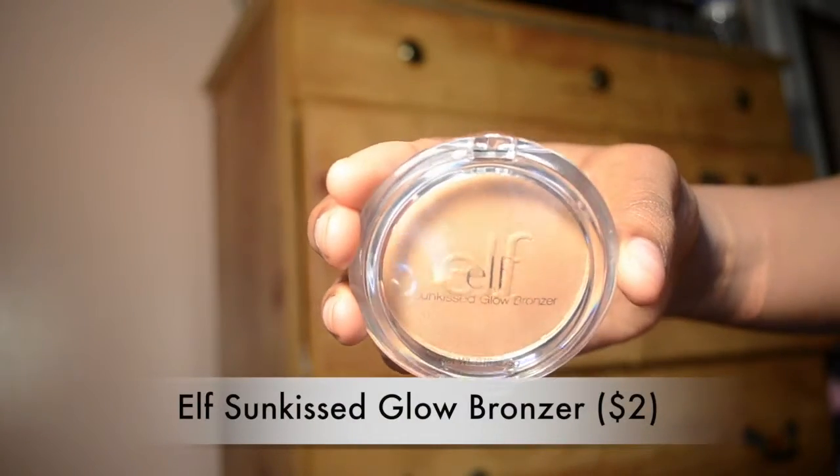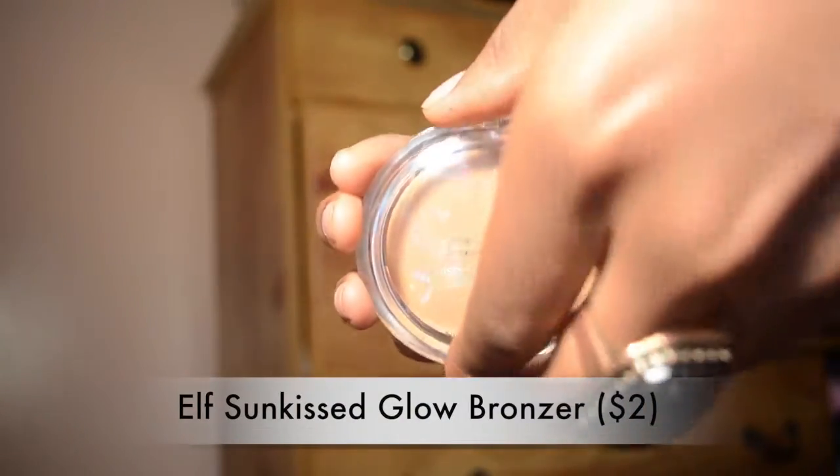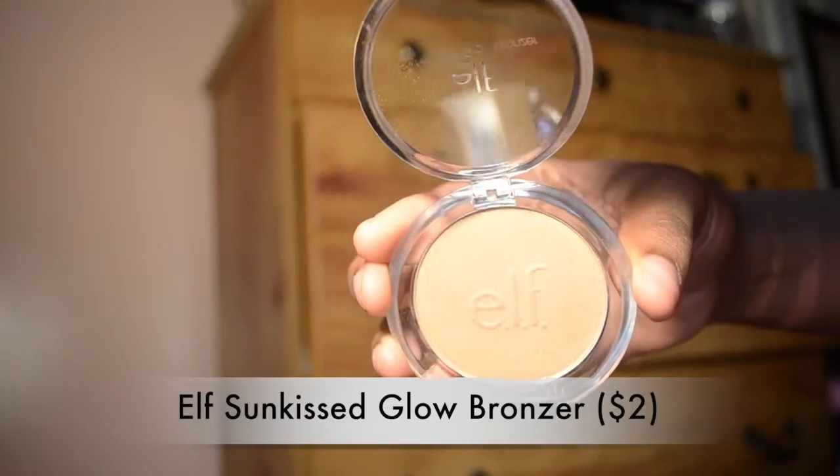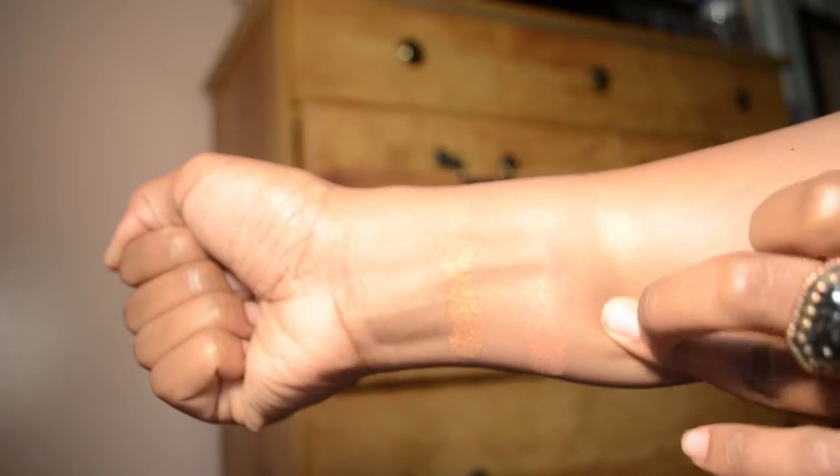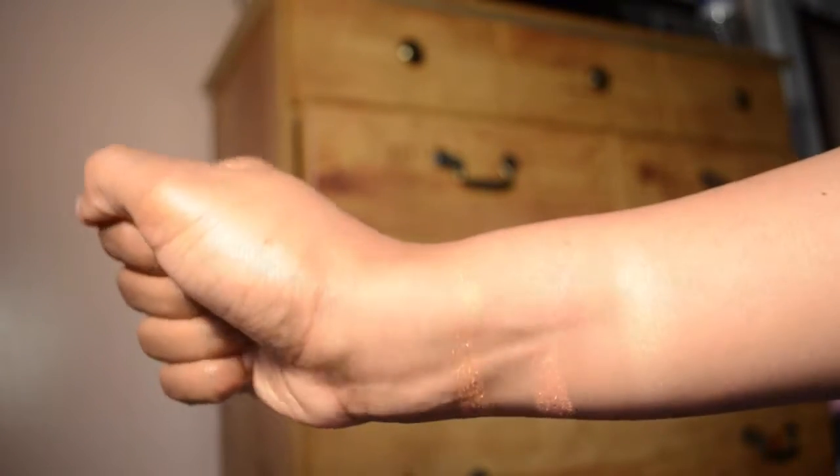The next one is from e.l.f. and it is their e.l.f. Sun Kissed Glow Bronzer. What? A bronzer as a highlighter? Well, yes, hunty. You can use the products for other things. This one is a gorgeous gold highlighter, but I like using it when I'm not going for a super dramatic highlight because it's more on the sheeny side than the sparkly side. So it gives a very natural, not completely natural, but a more natural glow compared to other highlighters.